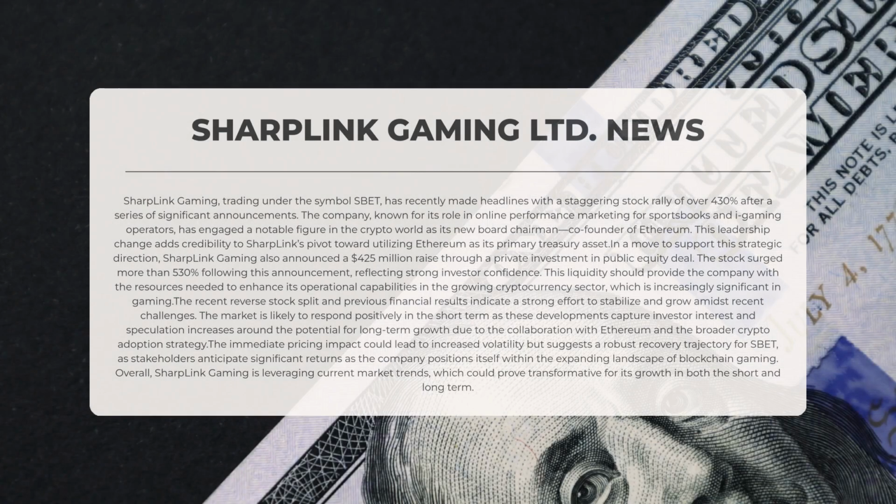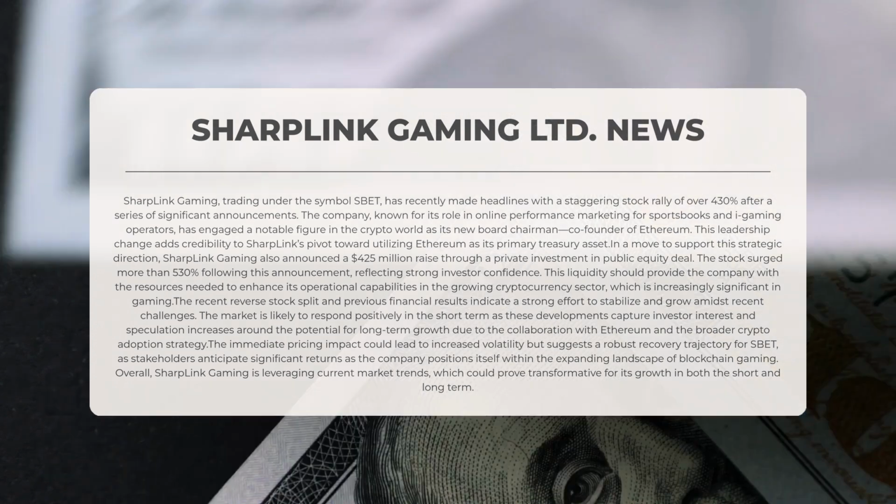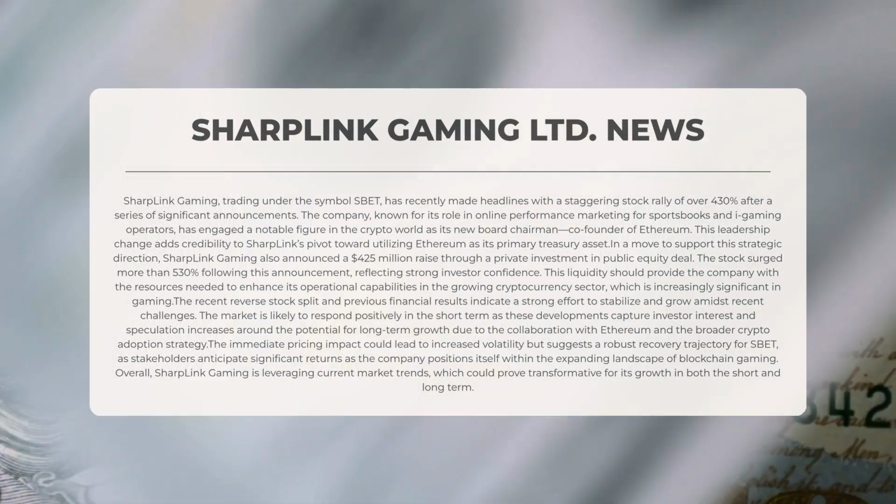SharpLink Gaming, trading under the symbol SBET, has recently made headlines with a remarkable stock rally of over 430% after a series of significant announcements. The company, known for its role in online performance marketing for sportsbooks and iGaming operators, has engaged a notable figure in the crypto world as its new board chairman, the co-founder of Ethereum. This leadership change adds credibility to SharpLink's pivot toward utilizing Ethereum as its primary treasury asset. In a move to support this strategic direction, SharpLink Gaming also announced a raise of $425 million through a private investment in public equity deal. Following this announcement, the stock surged more than 530%, reflecting strong investor confidence.